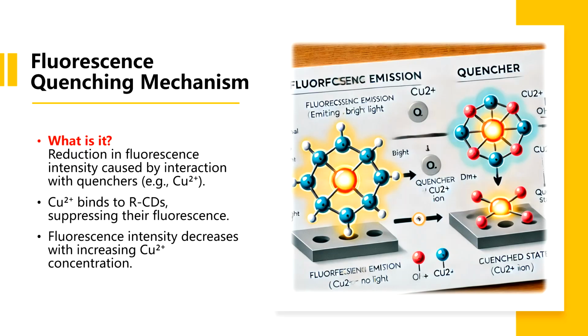In this section, I want to let you know the fluorescence quenching mechanism. This slide explains how carbon quenches the fluorescence of red carbon dots or CDs. When carbon binds to the surface of the quantum dot, it suppresses its fluorescence. As carbon concentration increases, the fluorescence intensity decreases accordingly. The diagram shows the transition: bright emission before binding, and quenched dim light after carbon attaches. This mechanism enables sensitive detection of carbon ions based on fluorescence changes.